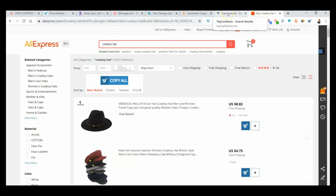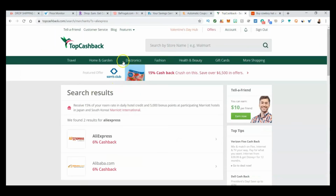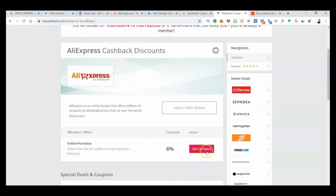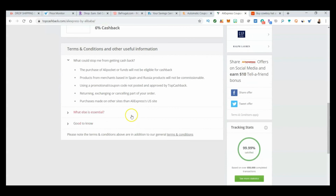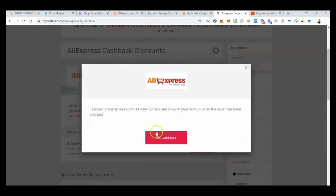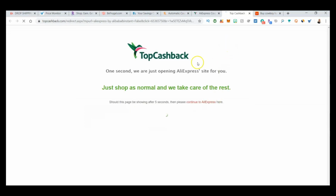You can just see that it is worth it, totally free. Finally is Top Cashback. This is the one I haven't used yet, but let's say you're ordering something from AliExpress, you can see that there's 6% cash back. So you would come to Top Cashback, and you would see any online purchase, you get 6%, and then you can see the various other stores that you could choose, whatever you're drop shipping from. Then you just click cash back, and it'll give you the cash back that you get from AliExpress.